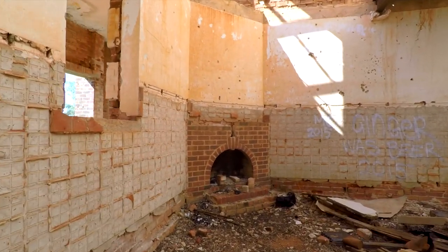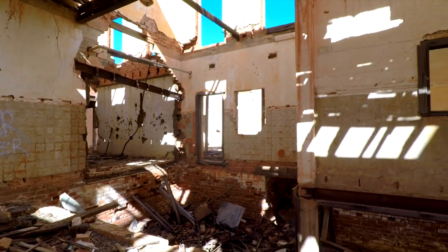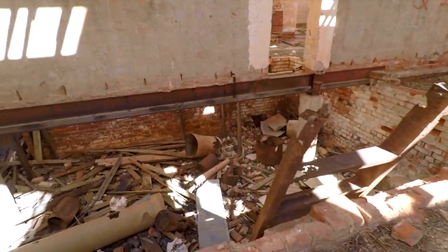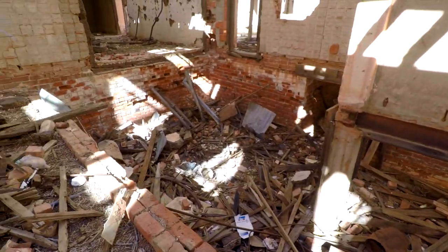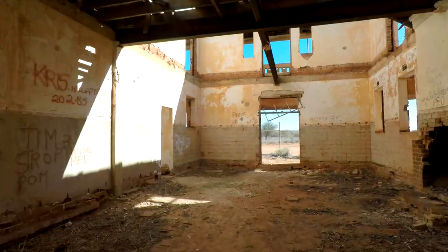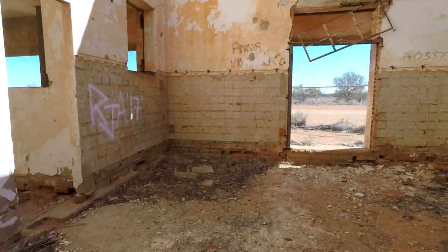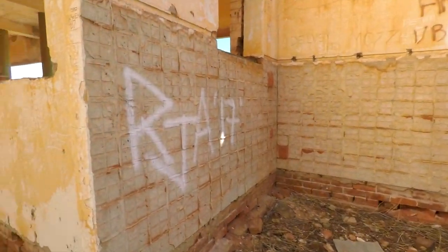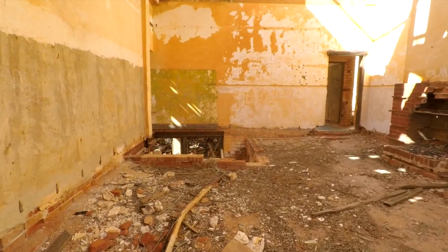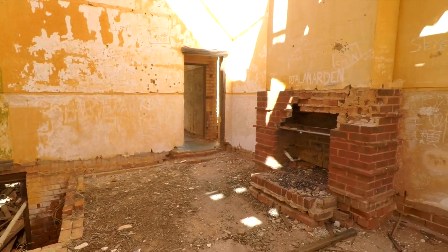Fireplace, looks like the cellar. The second story. Let's walk through some of these rooms. There's a truck coming down the road. Another fireplace.